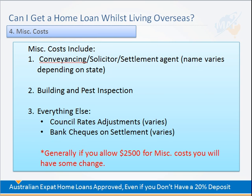So if we summarise, final point 4. On top of deposit, stamp duty, and lender's mortgage insurance, you also require sufficient funds for everything else. Everything else being conveyancing or solicitors or a settlement agent, effectively the person that handles your legal part of the purchase. They're normally about $1,100, $1,200, something like that.